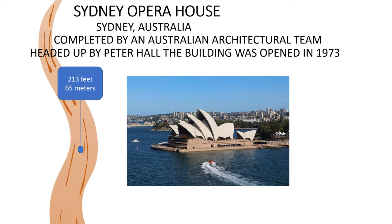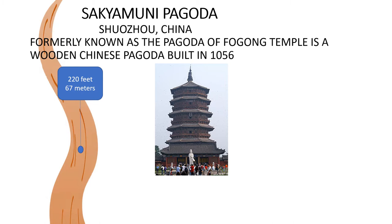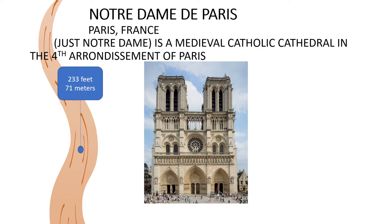St. Basil's Cathedral, which is an Orthodox church in Red Square of Moscow, is one of the most popular cultural symbols of Russia. The Sakyamuni Pagoda, formerly known as the Pagoda of Fogong Temple, is a wooden Chinese pagoda built in 1056. Notre Dame, or just Notre Dame de Paris, is a medieval Catholic cathedral in the 4th arrondissement of Paris.